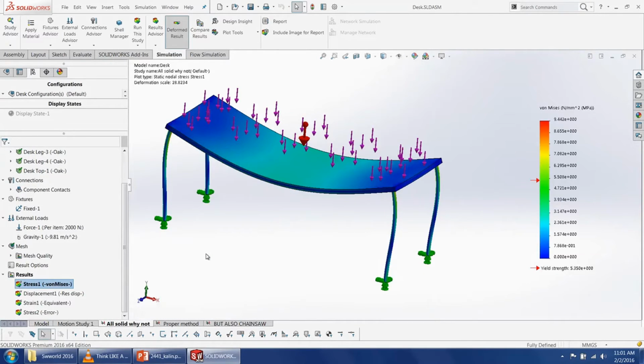Here's our stress. So we have just 4 legs fixed at the bottom, and we have a force on top. And I use a force here because it's easier than adding a bunch of items on top with weight or splitting the lines. But you can do that if you want. You can split lines and put distributed forces to more accurately represent maybe there's a heavy desktop on the left and a light laptop on the right. In this case, I'm just using the maximum amount of force. This is like a worst case scenario. But here we have our stress result for our solid.